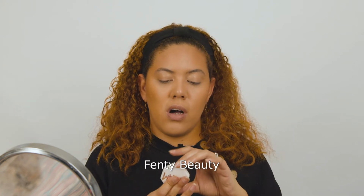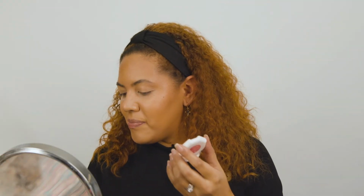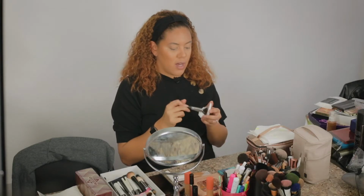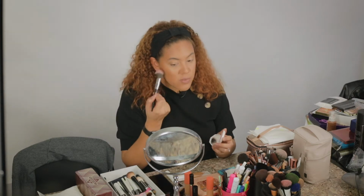So I'm going to continue with also Fenty Beauty, the new cream blushes that they came out with, and this is a strawberry drip. Yeah, strawberry drip, and this is the color. It's like a fuchsia or coral color. And I'm gonna use a fluffy brush because I want to make sure that it applies not that pigmented at first. It's very nice.